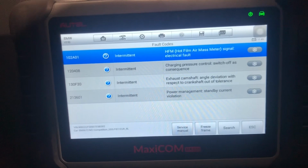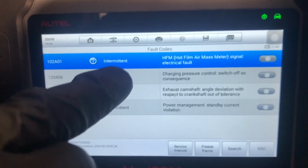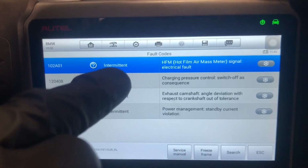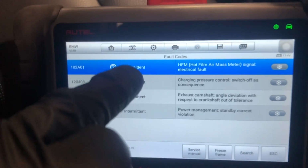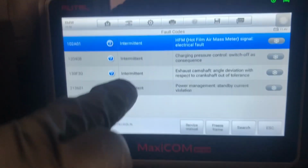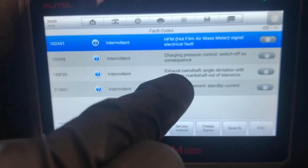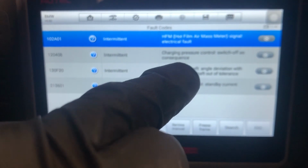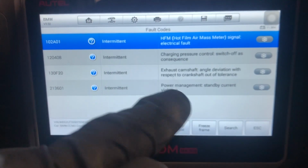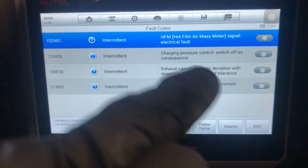So the codes that we've got on there, ignore the top one because we've just taken the inlet pipe off just to see if it had a capture plate on it, because he's been driving it for a lot longer than people normally manage to. Second one, charging pressure control, that is as a consequence of the code below it, which is exhaust camshaft angle deviation in respect to the crankshaft out of tolerance.